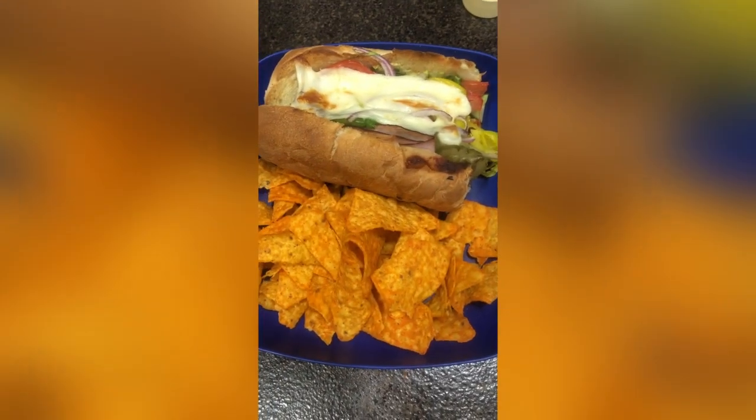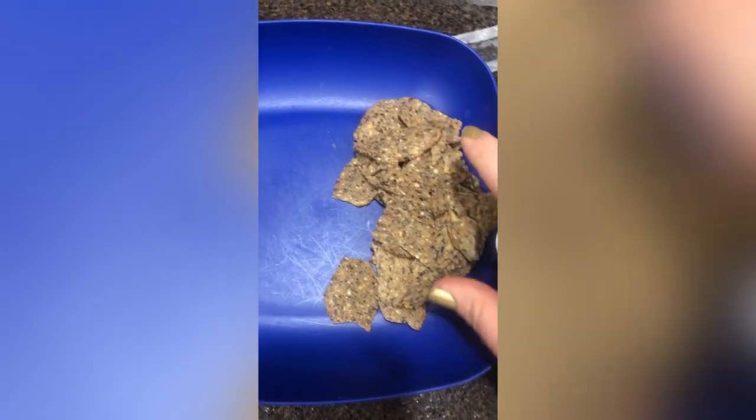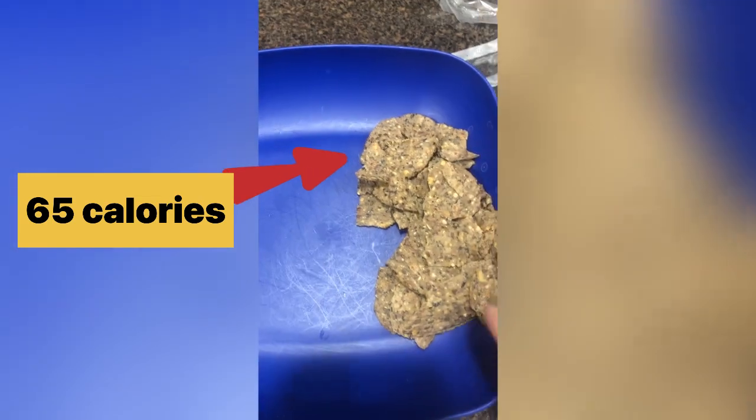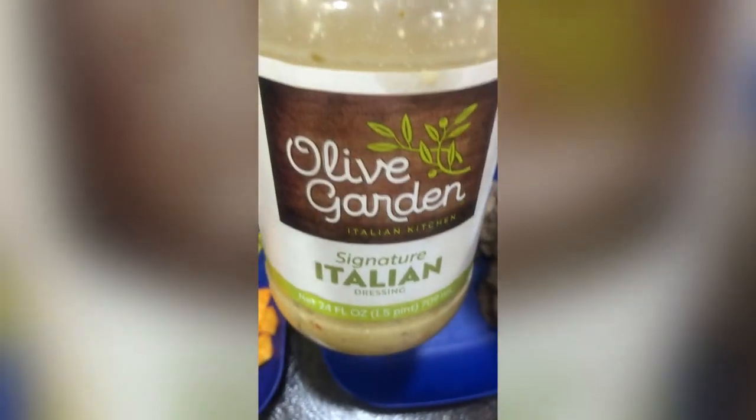He is gonna have Doritos, and I am having roughly about 5 black bean chips. They're all crumbled up, but I'm gonna probably put these right on my sandwich, and I'm gonna add a little bit of Olive Garden Italian dressing. So 2 tablespoons is 80 calories. That means 1 tablespoon is 40 calories. 1/2 tablespoon is 20 calories.